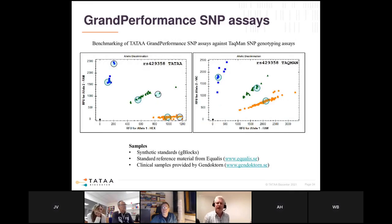So these are examples of good performance SNP assays. Essentially, here are our assays, and here is a TaqMan assay. The reason, again, that you don't have distinct clusters is that we are analyzing three different types of samples. We are analyzing gBlocks, that is synthetic material. Then we also obtained standard reference material from Equalis. And this is for a SNP that is a risk factor for Alzheimer's disease, the APOE genotype. And the third group of samples are clinical samples, patient samples provided by the gene doctor.